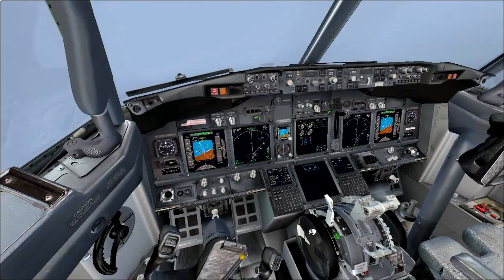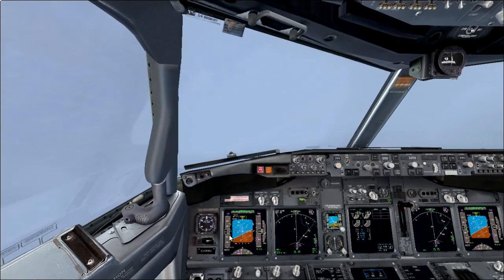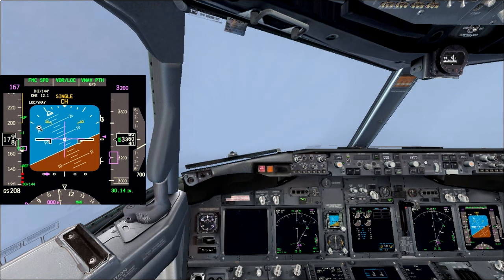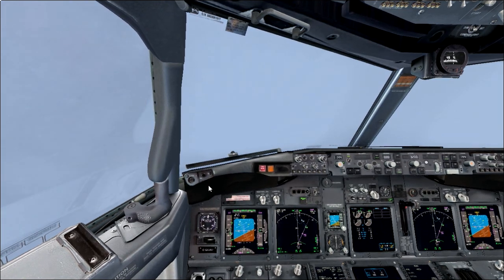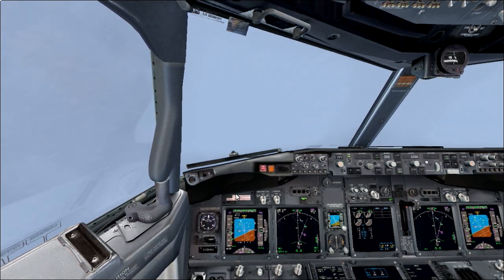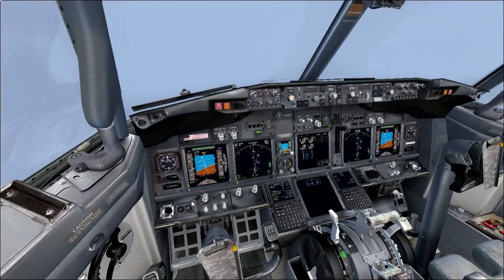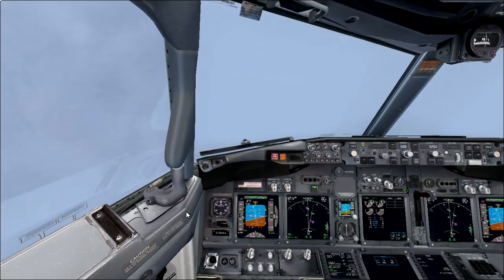Okay, we have the localizer now, so flaps 5. And slow to 167 knots. And when we capture the glide slope, we will do flaps 15 and landing gear down.